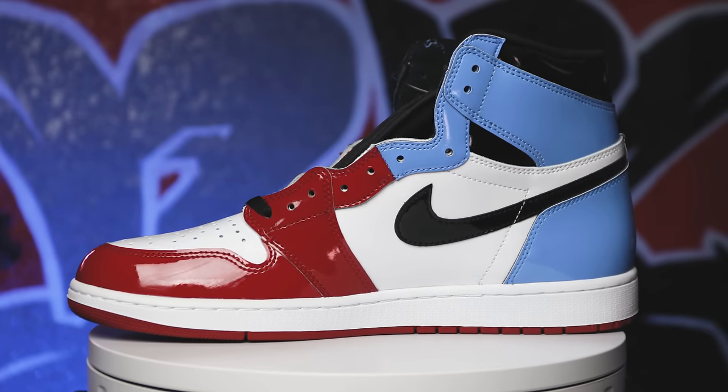When it comes to my patent leather sneakers, honestly, I feel like this ranks kind of right in the middle of my patent leather sneakers. Let me know what y'all think down below in the comment section.